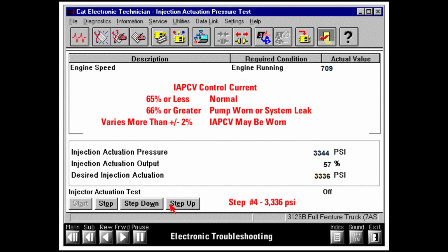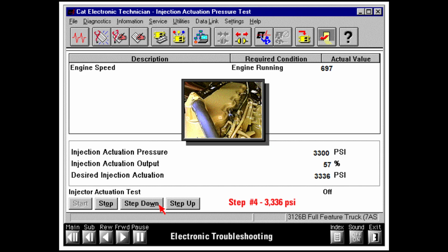If controlled current is greater than 65%, the pump may be worn, or there may be a leak in the system. If controlled current varies more than plus or minus 2%, or if actuation pressure is erratic, the injection actuation pressure control valve may not be operating properly. Refer to the troubleshooting guide for specific instructions if any of these readings indicates a problem.